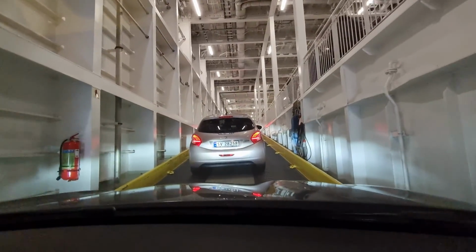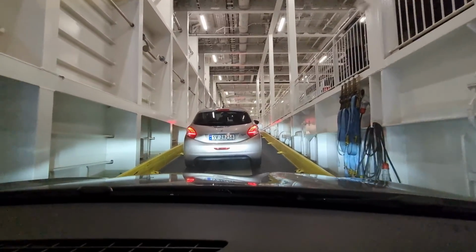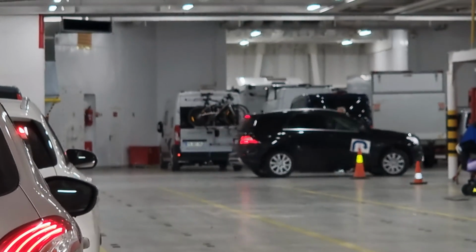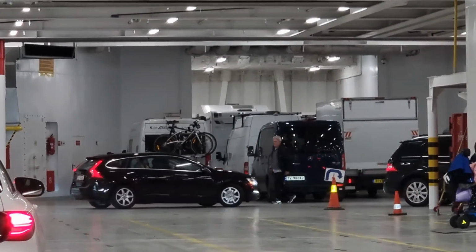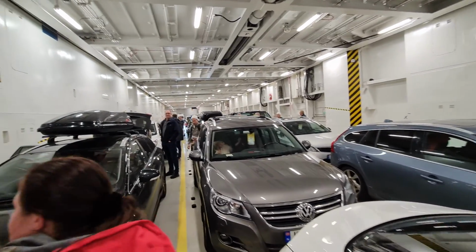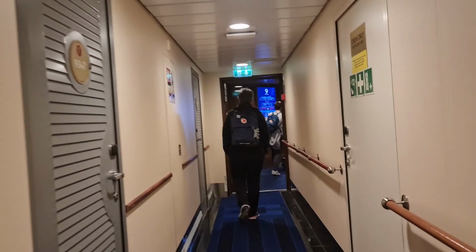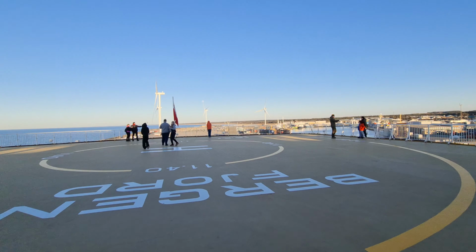Now MS Stavangerfjord was the first one to enter service in 2013, followed by MS Bergensfjord in 2013. They were both commissioned and built at the Bergen Group Fusion. Now let's take you up from the car deck and take you to the upper decks. This is a little sign that is very helpful to remember where you parked.